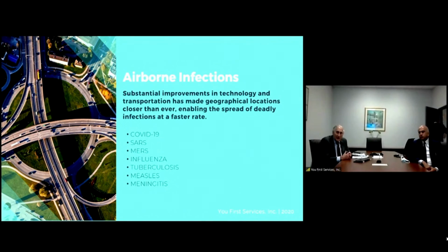And we're particularly, as a number of people are focused on COVID-19, but there were earlier pandemics, SARS, MERS, and then viral infections that have been with us for a long time. Influenza, tuberculosis, measles, and also meningitis.